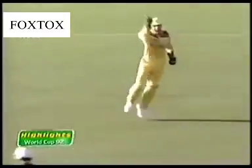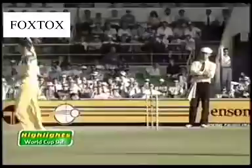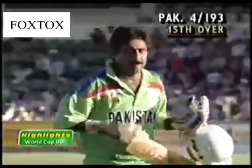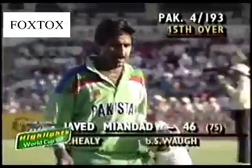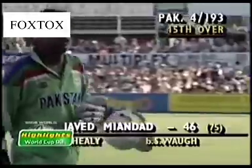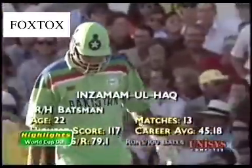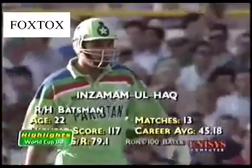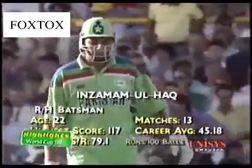Bit of extra pace from Steve Waugh. Miandad had given himself room. Just a thin top edge there. Ian Healy completes the catch. Miandad not a happy man. Knows that he was going to be responsible for most of the rest of Pakistan's innings. Pakistan now 4 for 193. 22-year-old Inzamam-ul-Haq.